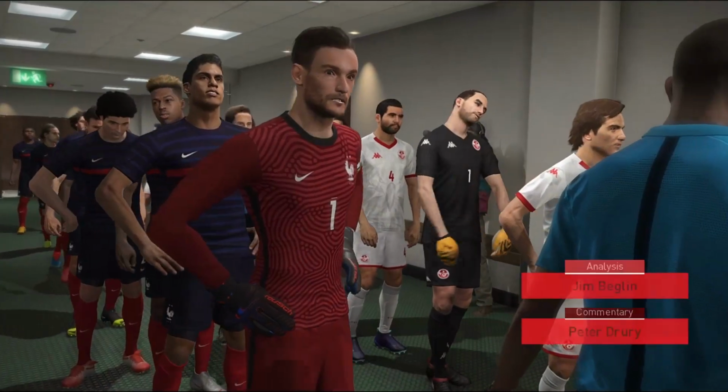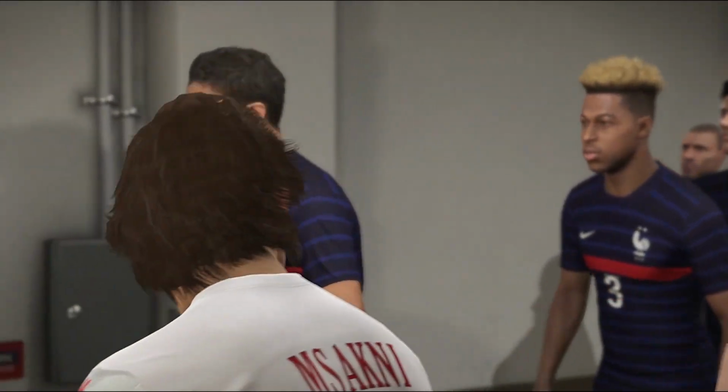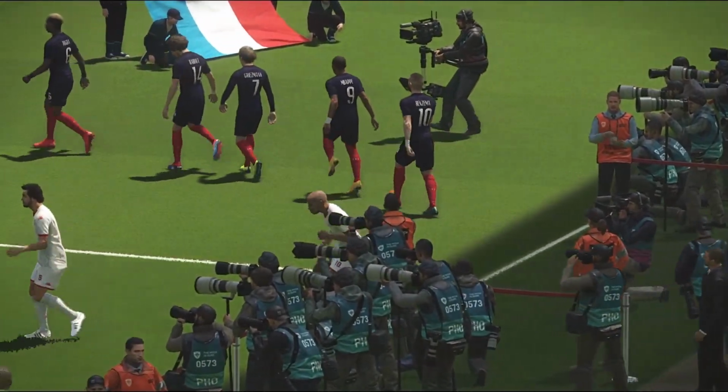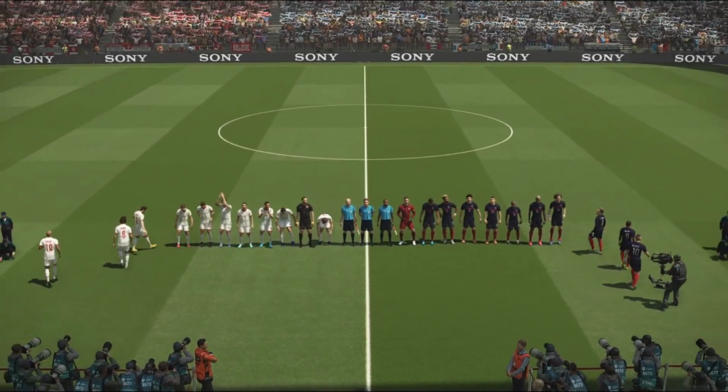The teams then, Tunisia against France. I'm Peter Drury, and providing analysis and expert opinion alongside me will be Jim Beglin. Well, thanks, Peter. There's a great sense of anticipation in this stadium, and I've been hit by it too.